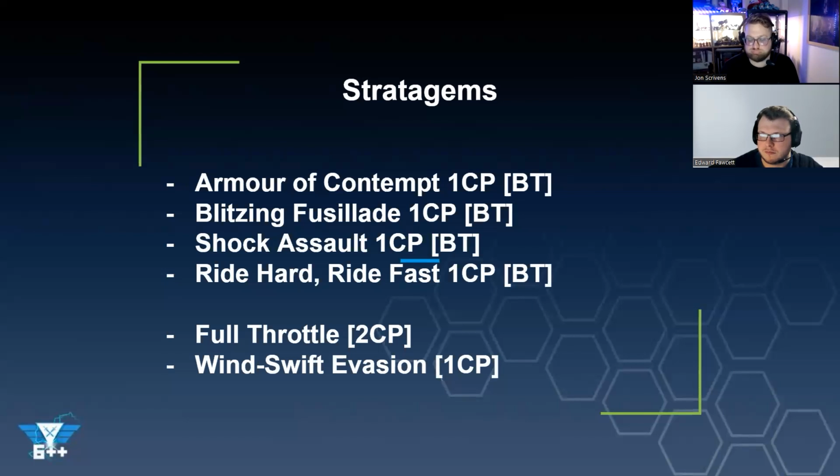Sure. Finally, we have Wind Swift Evasion, 1 CP. In your opponent's movement phase, just after an enemy unit ends a normal advance or fallback move within 9 inches of one of your units, you get to make a normal move, this time of up to 6 inches. So that's better than the one that we saw in the Gladius detachment, where it was 6 inches if you're in the tactical doctrine, or D6 otherwise. It's the best version of the stratagem outside of if you're playing Eldar or Grey Knights, where you just get to teleport or move out of phase.